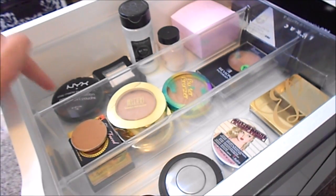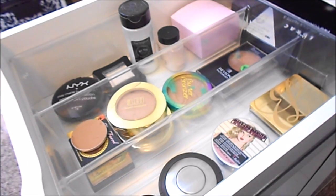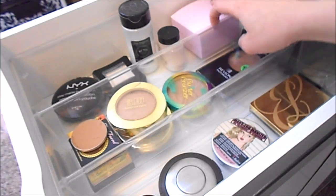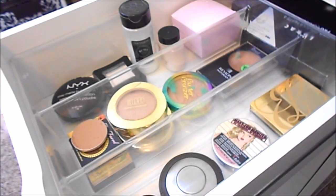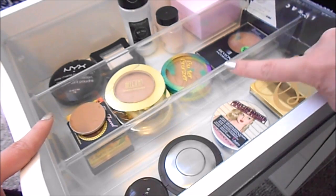So for powders over here, I don't have a ton. I have one from NYX, Illamasqua, RCMA, Ben Nye, and then I have this Mally Evercolor Poreless Perfector. The second section here, I have bronzers and contours. Up here, I keep my bronzers.